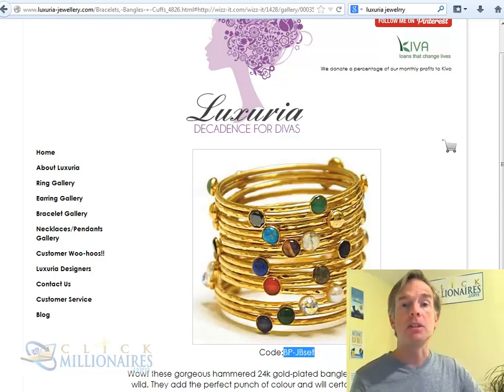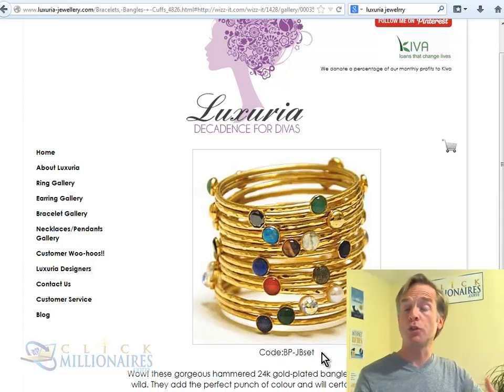BP-JB set means nothing. The word code means nothing either. Your codes should be something like gold-plated bangle number 6 or something like that. That gives you another chance to work the phrase in there. Now, you don't want to overdo it.